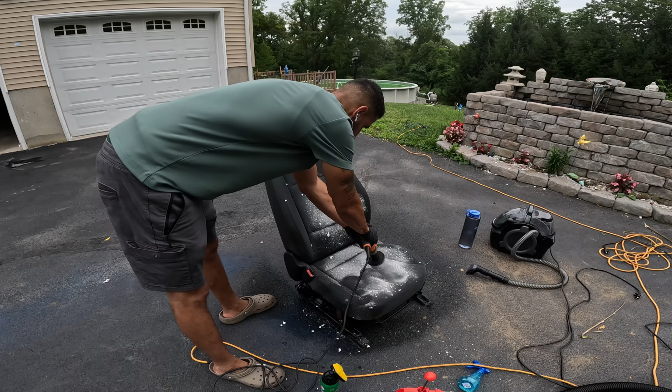About to take delivery of a 2015 Kia Optima All Black. Driving to the lot right now. The transporter just dropped off the car. We're gonna go check it out. I'm hoping this thing is in good shape.